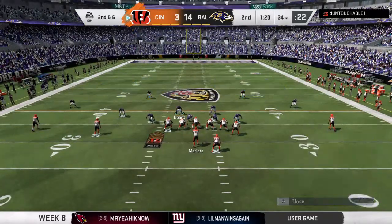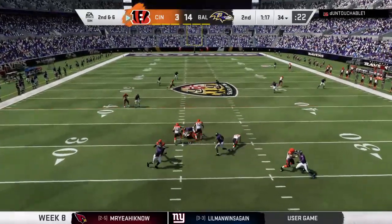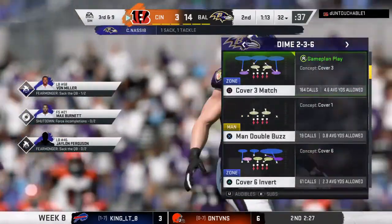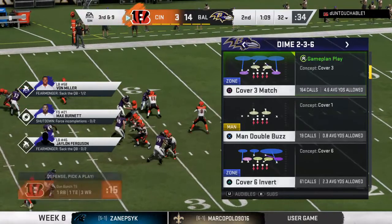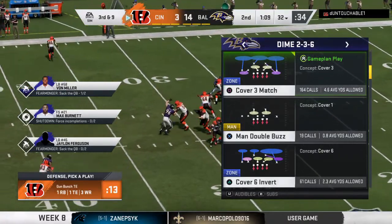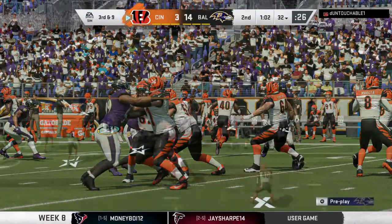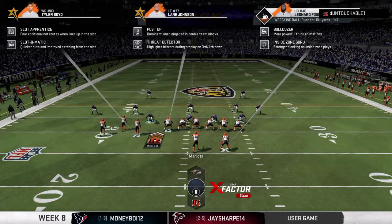What we got? To throw on 2nd and 6. Mariota nowhere to escape, and he goes down. That's 3 sacks now, and that's not much of a surprise to me, nor should it be to you. This team, they lead the league in sacks. Yeah, they do. This is something that we are starting to witness time and time again. And defensively, Baltimore's in a dime look here on 3rd.